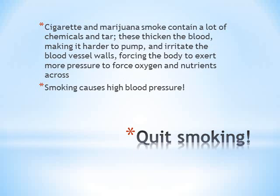Well, the most dramatic step you can take to lower your blood pressure is to quit smoking if you're a smoker, and by that I include cigarettes and marijuana and anything else you might be smoking.